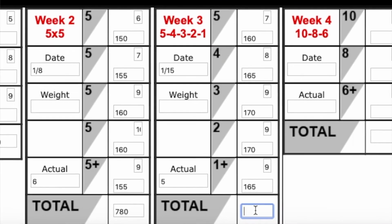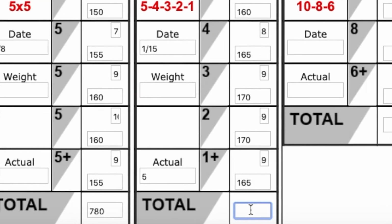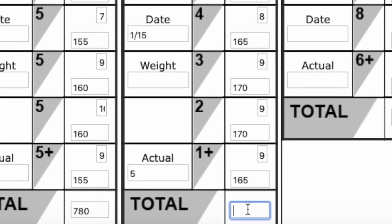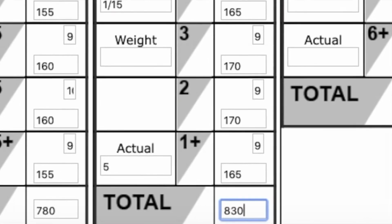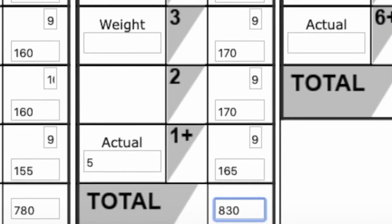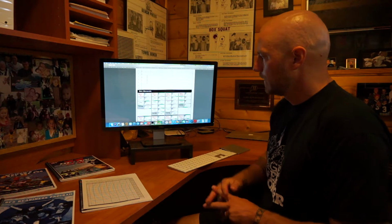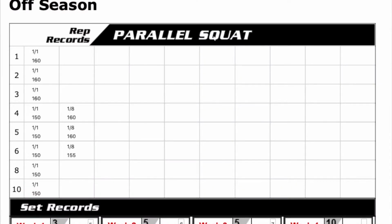Then we're going to take these 5 working sets and we're going to add them up. Okay, so now we've got 160 plus 165 plus 170 plus 170, and then we add that last 165, and we get a simple set total of 830 pounds. That's his set total for all 5 working sets. So now he comes up here and he looks at his rep records. He asks himself, what's the most that I did on any one of these sets? So let's start down here at the bottom. What's the most that he did on his last set? Well, he got 5 reps at 165 pounds.